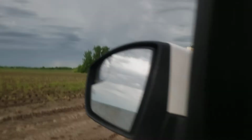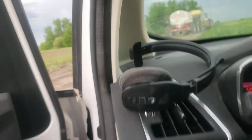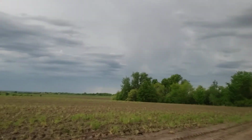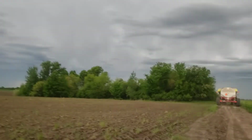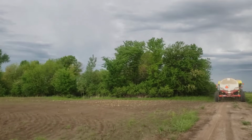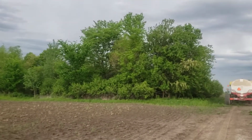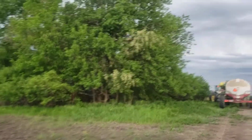what's kind of considered corporate farming, but in this case it's still family farming. This is what I grew up doing. My first planting, my planter was 13 feet wide, planted 4 rows. This planter is 60 feet wide, and it plants 24 rows in one pass of corn.